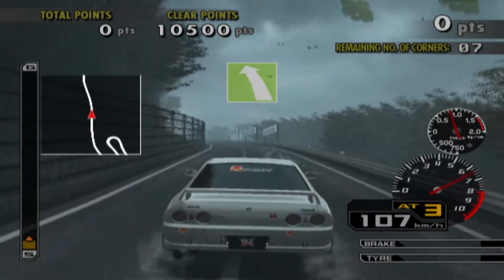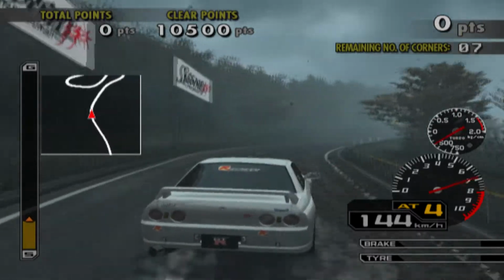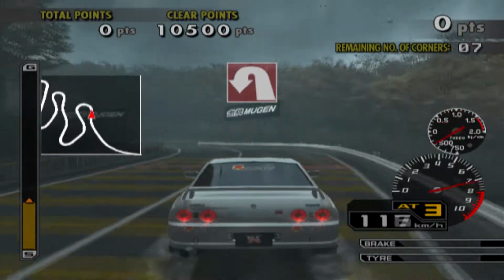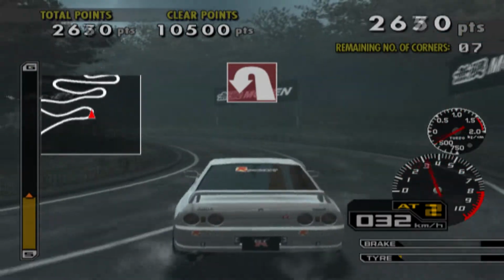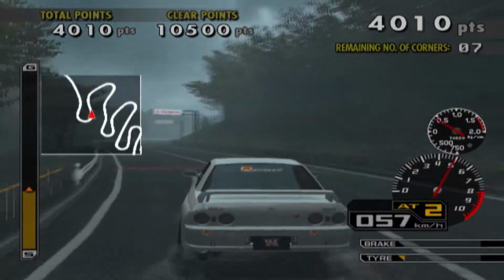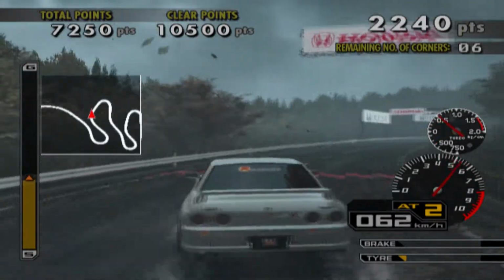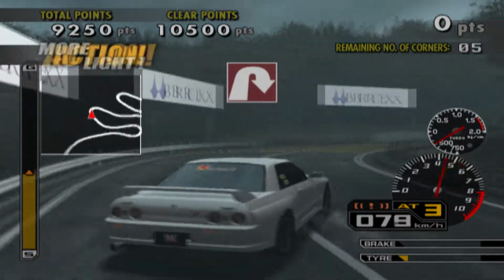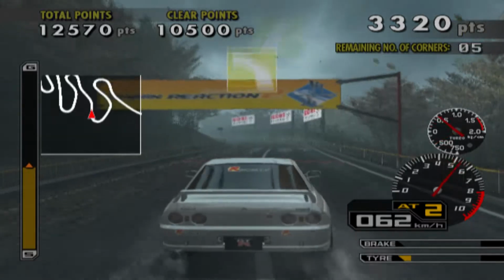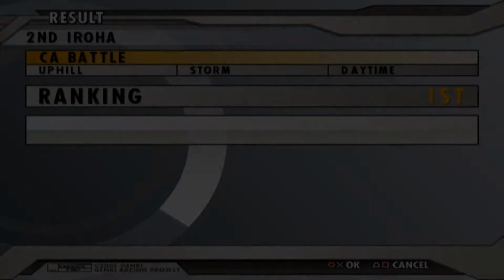But it's nice to have some more pickup and go with the new engine and exhaust. It just feels really good. There we go. Almost got half the... No, we did. We pretty much got half the points just on the first corner. And this hairpin should be the last one. There we go. And we're done. Not too difficult. Not too difficult at all.